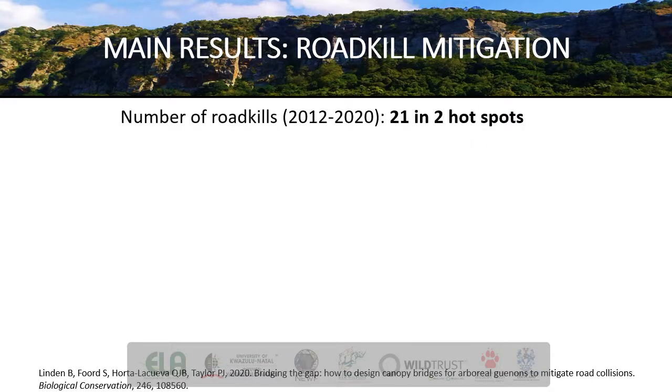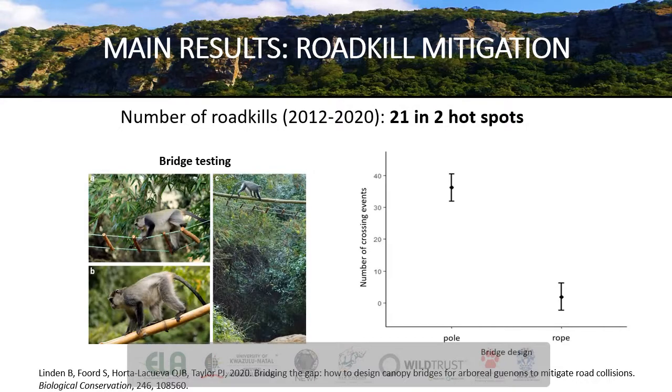The roadkill results showed that we found 21 roadkills in the past 8 years and two hotspots, only in the eastern part of the Soutpansberg. Then we went and tested the bridges, and it was quite clear here that the Samango monkeys preferred the pole bridges significantly to the rope bridges.